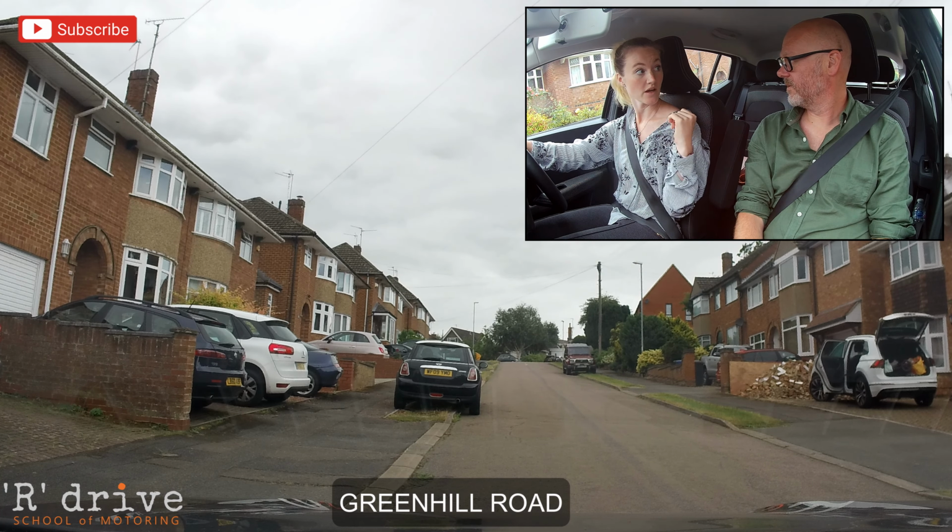So the thing is not to panic and let the gap come to you and don't try and force a gap that isn't there. So there's a lot of traffic. What did we wait there? 20 seconds? Yeah. Nothing, is it? Feels like an eternity, especially when cars are piling up behind. Yeah. And especially if you miss one. Take the next left, please.